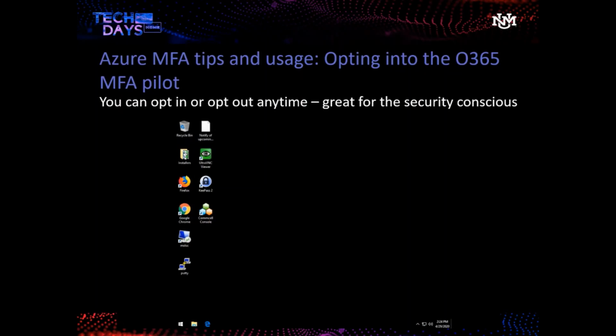So we hope that you find this useful. I think this is a great way to try this out, get acquainted with it. I mean, if nothing else, you can get your device set up in MFA, in Azure MFA, so you can use that going forward. So when this does become a requirement at a later point, you'll be able to just move forward and jump right into it. You won't have any other setup to do.